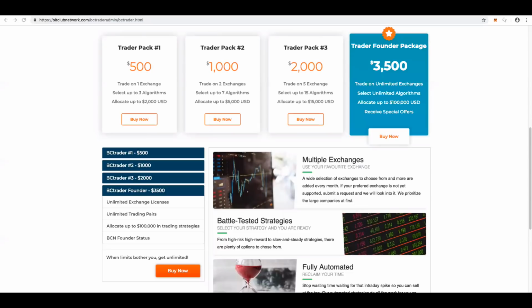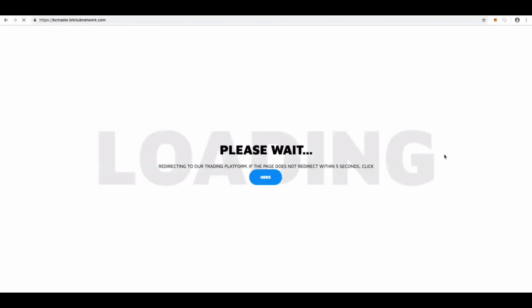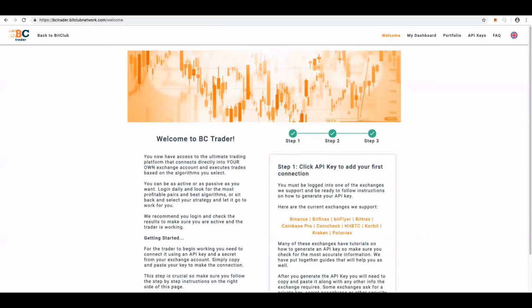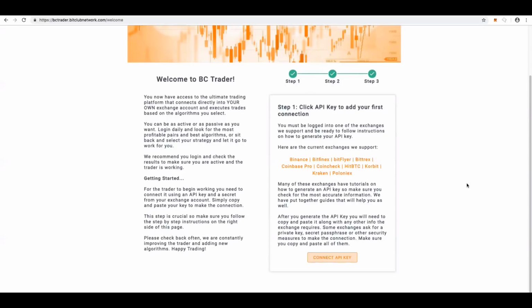All right, so let's jump into the actual trader and let's show, once you've purchased it, you go in, the first thing you're gonna need to do is set up your API keys. So if you guys could go through and explain what's an API, how do APIs work, and how do they set up the API from their exchange into the trader, that'd be awesome.